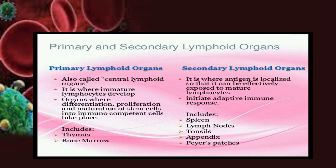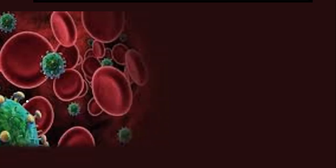The most important lymphoid organs are the spleen, the lymph nodes, the tonsils, which are the two glands that you can see when you open your mouth in front of the mirror. These tonsils are part of the secondary lymphoid organs. The appendix, which is between the small and the large intestine, and the Peyer's patches, which are specific lymphatic tissues located within the small intestine.